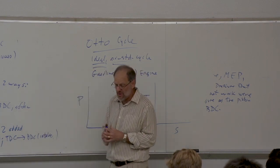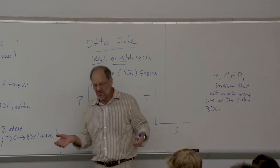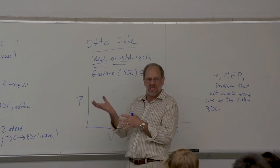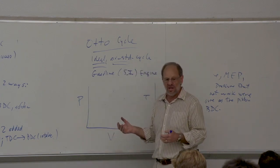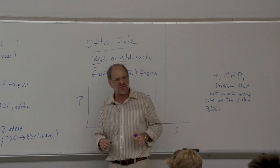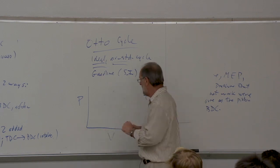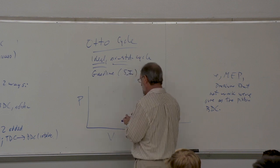On the PV diagram, we would note that the cycle begins at what I'll just call state point 1. This is when the piston is at bottom center, and we're just about to begin the compression process, the work input process. So at this point, whatever is within the cylinder is going to be probably close to atmospheric pressure. The volume is going to be at its maximum because it represents bottom dead center. So we're going to be way over here somewhere. So that's state point 1.